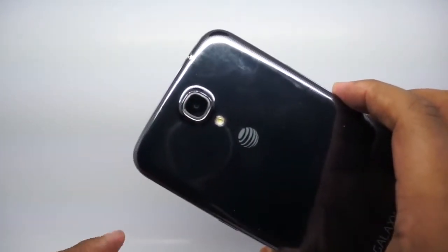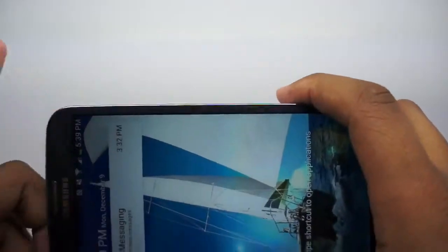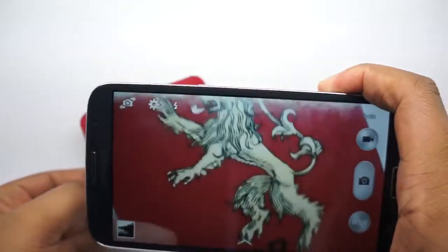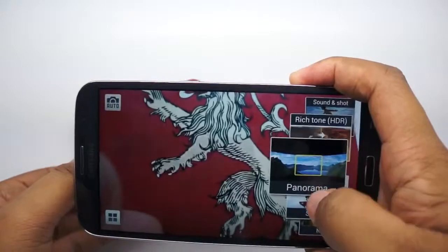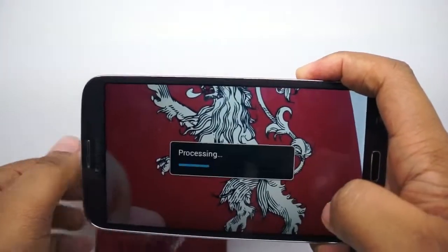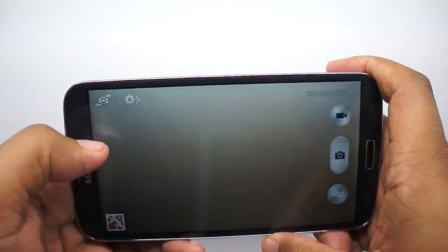The Galaxy Mega 6.3 has an 8 megapixel camera. It doesn't have much else going for it, and the camera UI is a little confusing, but it can take decent enough photos. Once you get into the app, you press mode to switch between the many camera modes that are available to you. Find the right one that meets your needs, take a picture, just like that, you've got it done. You can also adjust settings in the left-hand menu right here. So you can play around with the settings to change picture size, exposure, things like that.